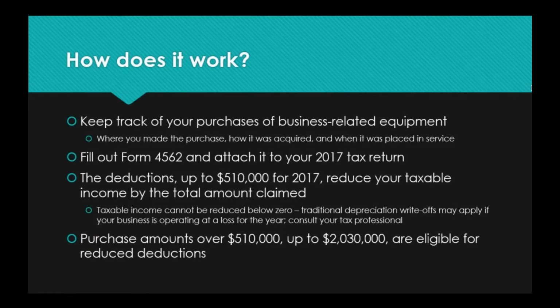All right, so how does it work? How does Section 179 work? First of all, you are going to want to keep track of your purchases of business-related equipment. Of course, you're probably doing that anyway, simply because it's good to have those records for anything that you are purchasing. You want to make sure that you keep track of where you made the purchase. Did you get it from a wholesale vendor? Did you purchase something through a company such as ours? Did you order it online? What is the source of the purchase?